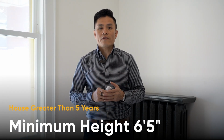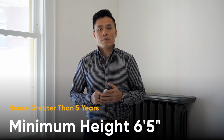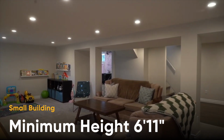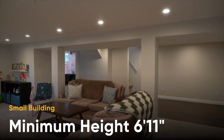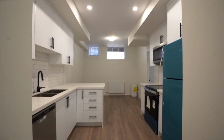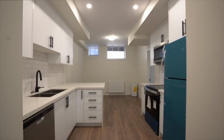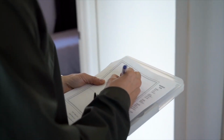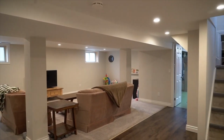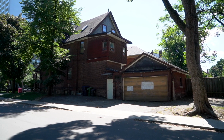The first and foremost important key difference is height requirements in the basement. Assuming the home is older than 5 years, a house requires a minimum height of 6 feet 5 inches, while a small building requires a minimum height of 6 feet 11 inches. This is important because many basements don't have this height, and increasing the height can be very expensive. This is especially important if you already have a legal 2-unit home and now you want to add a 3rd unit on the existing structure, such as an attached garage or a second story.